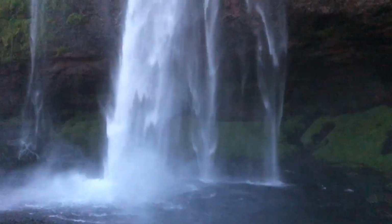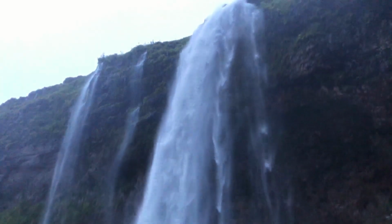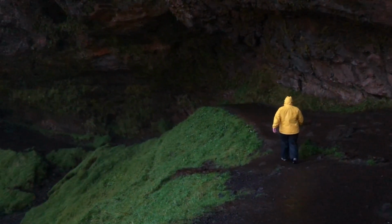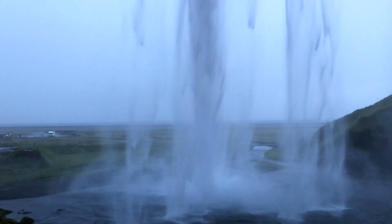We're right next to Seljalandsfoss. It's so powerful. This is one of a few waterfalls in Iceland that are special because you can walk behind them. Let's go explore. Be sure to wear a raincoat, and if you have them, rain pants. You'll get soaked walking behind the falls.